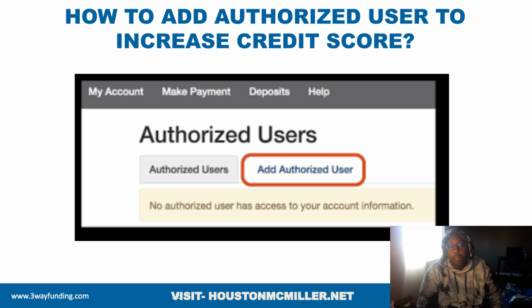Now, also for FICO 9, adding authorized users. Authorized users help build up the credit file. It won't help on FICO 8, because with FICO 8, you're looking at more of your traditional banks like Bank of America, Citibank, Chase, some of your smaller banks. They're focused on your FICO 8 credit score for new loans and credit cards. So your authorized users, your rent payments, your subscriptions, that's going to help your FICO 9.